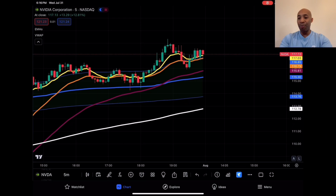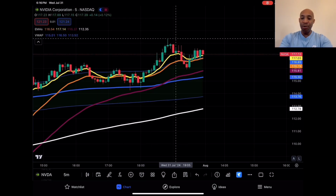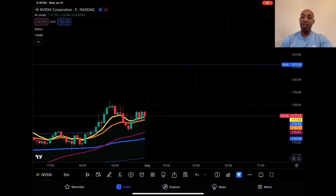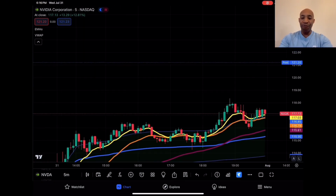We chopped a little bit, kept chopping. They ran it right back up. Boom, we got to 118.40 and then they got smacked right back down. Nvidia is sitting at 121.20. They are on an absolute tear after closing.